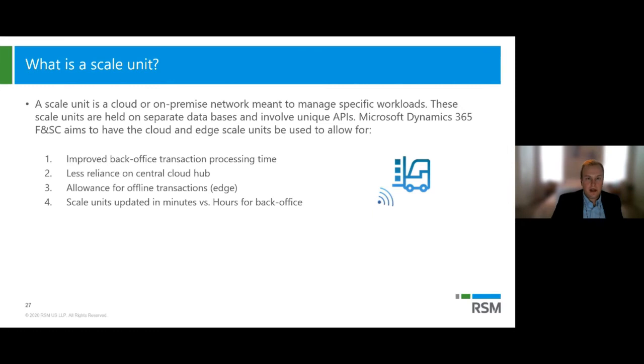So if you're going to a specific URL and you land on a finance and supply chain main page, that would be the back office or hub that I am referring to. This would be separate. So this separates that from the hub, and we'll talk about some of that architecture in a few slides here. But this separates the workloads for warehousing as well as manufacturing from the central hub.